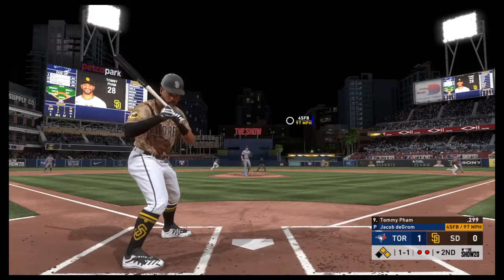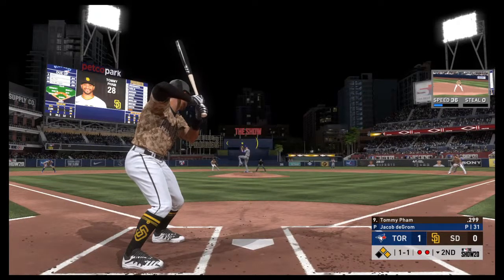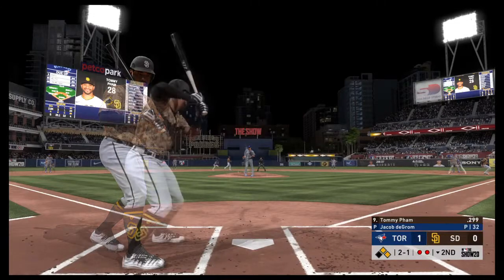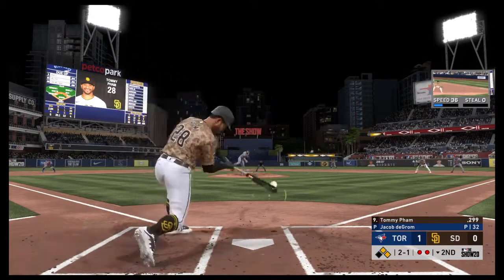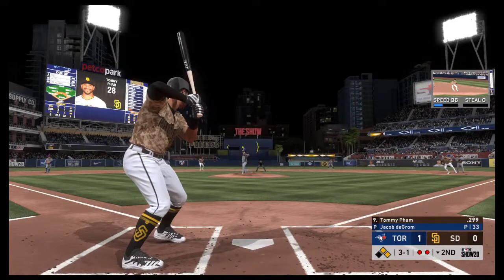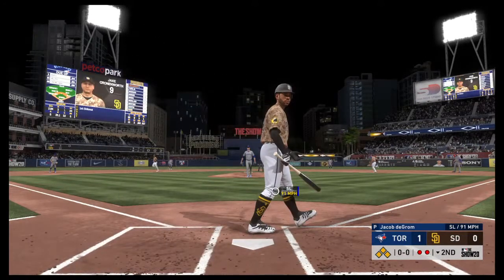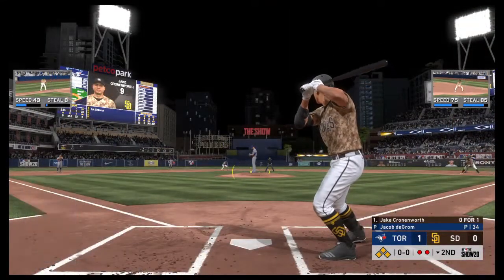Pham with an even 1-1 count now. And he misses 2-1. Hey, time to start making some quality pitches. He finds himself in a tough spot behind in the count with guys on base. 3-1 to him now. 3-1, here it is. And he takes ball 4. So a good job out of the 9-hole in getting on base as we go back to the top of the order.